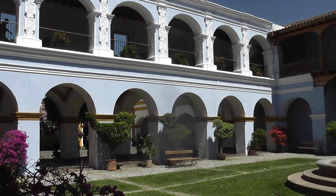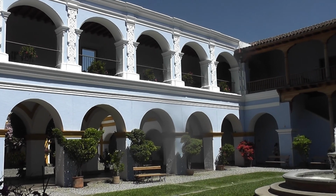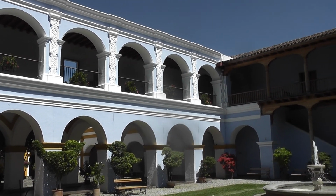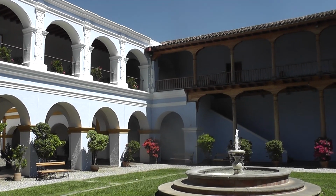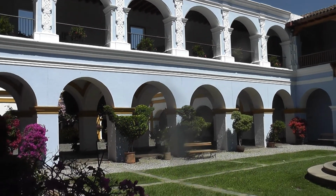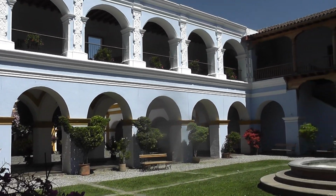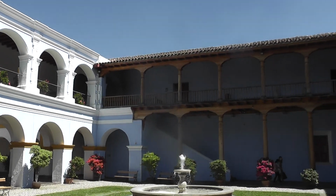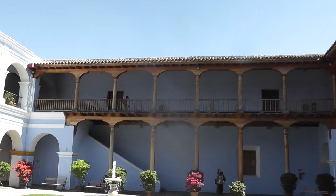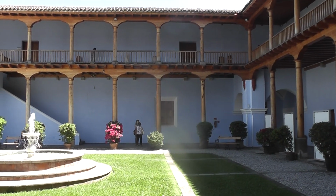This is inside part of what was the Jesuit community, but it's now owned by the Spanish. I think it's part of the Spanish embassy. There are two courtyards. There's one beyond this. It's all been completely renovated. It's not original. I think it was rebuilt in the 1990s. But nonetheless, it's very, very nice.